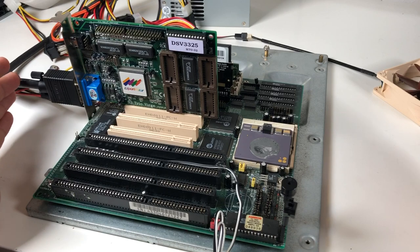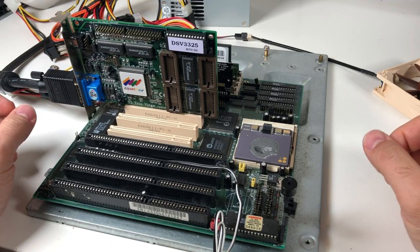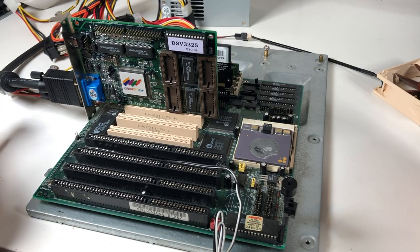So this is probably a good time to show you my test bench here that I'm going to use. This is the Shuttle HOT-433 Revision 4.0. It's a very late model UMC-based 486 board, and it officially supports pretty much every single Socket 3 chip out there, including the Pentium Overdrive.